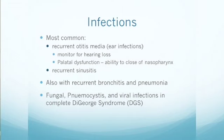Infections. So clinically, what does this mean? The most common infections we have are recurrent ear infections. And this is twofold. One is from the actual immune dysfunction, but the other part is just physiological. As you already know, the palate can be dysfunctional, and because of that, there's a little more predilection to develop nasopharyngeal infections. And for that, you basically use antibiotics.